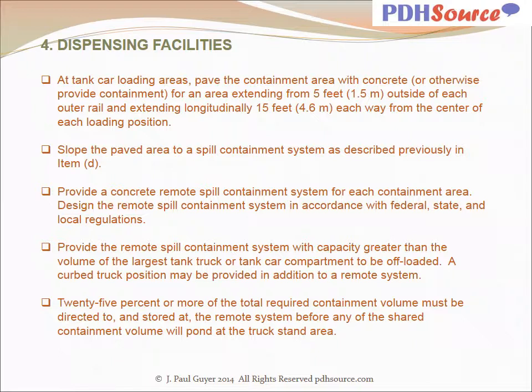Provide the remote spill containment system with a capacity greater than the volume of the largest tank truck or tank car compartment to be offloaded. A curbed truck position may be provided in addition to a remote system. 25% or more of the total required containment volume must be directed to and stored at the remote system before any of the shared containment volume will pond at the truck stand area.